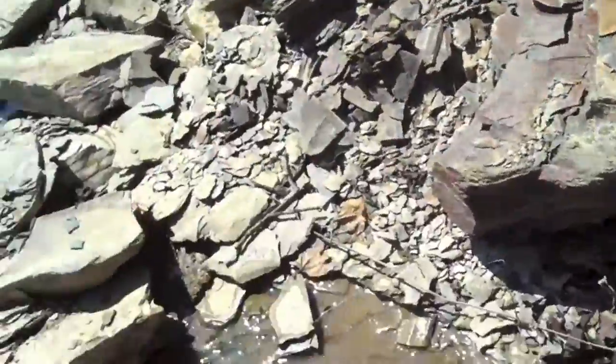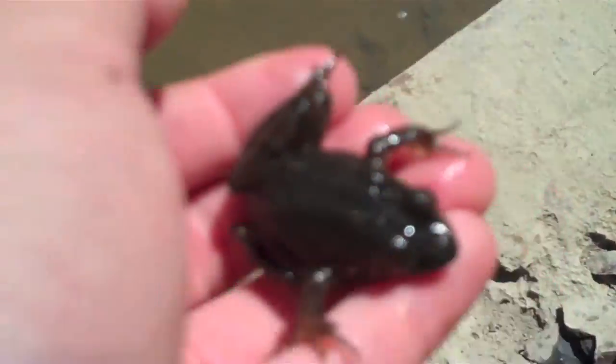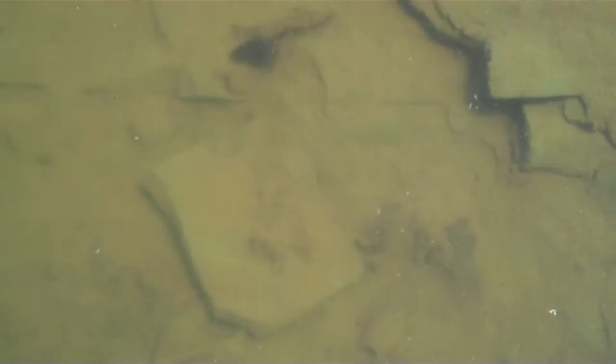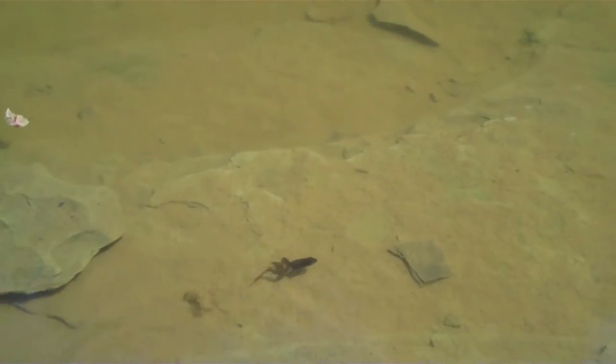Look at that. I'll give the guys a good look on him. There's that guy. Nice catch. Let's put him back in the water. Look at this frisky little guy. Put him under there. Look at that. See ya. There he goes.